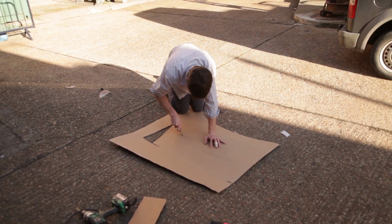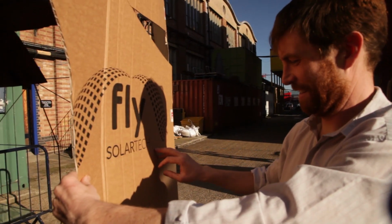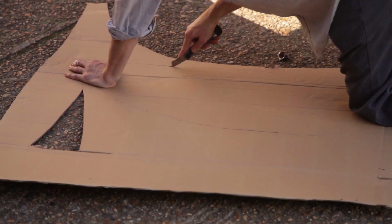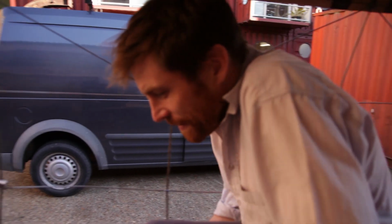Brings back the old memories. Suddenly looking like home though, isn't it? Yeah, back to what we know. No, I think cardboard's a good idea just for the prototype. Yeah, yeah. Should we get on board? Let's do it. Hop in. Okay.